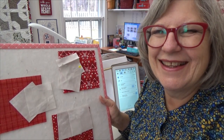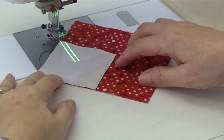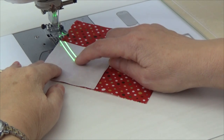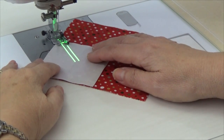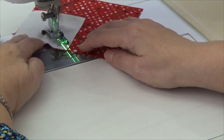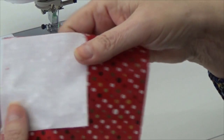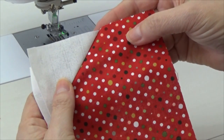I am using the guide beam function on my Babylock Solaris Vision. Many of the machines from Babylock have the guide beam, and mine is a double guide beam on this machine. I'm only using the one on the left, and basically I'm sewing that line to do the first sew and flip all the way down to the corner. So the guide beam goes all the way down, and there we go. And I will cut the thread, and this one now is ready to press. So I will go over to the iron, press it open, and then we'll put the other side on.